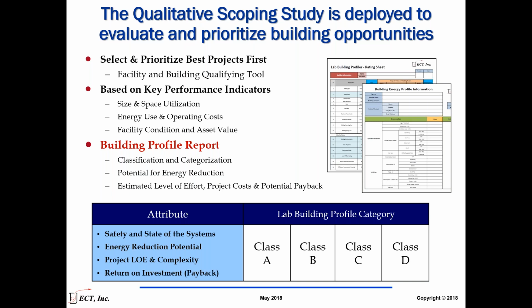So based on the state of the systems, the current energy consumption, the likely complexity of the project to implement, and the return on investment, we can classify buildings. Sometimes your building may classify as a C or a D, indicating there may be lots of opportunities, but there also may be issues with the base infrastructure: the air handlers, the exhaust fans, the boilers, the chillers.